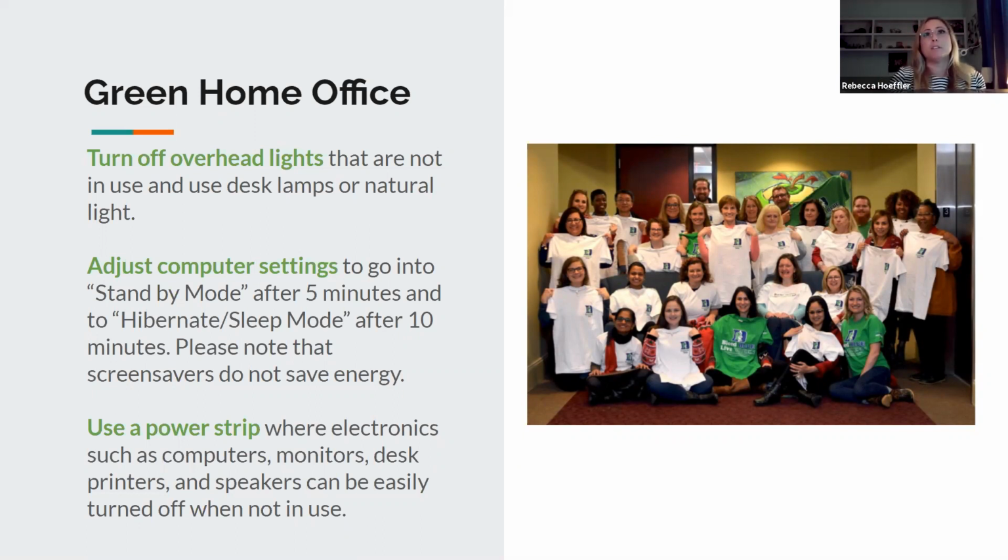At home, we still want everyone to be cognizant of computer settings. So going to standby mode after 5 minutes and hibernate or sleep mode after 10 will help to save and conserve energy on your battery. We know that screensavers do not actually save energy. It's pretty self-explanatory. They actually save the screens.